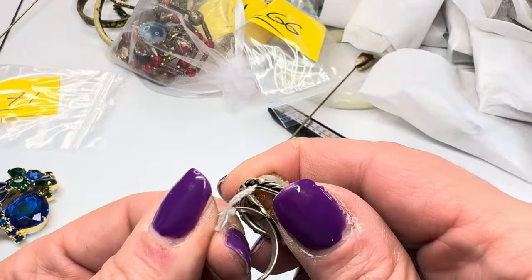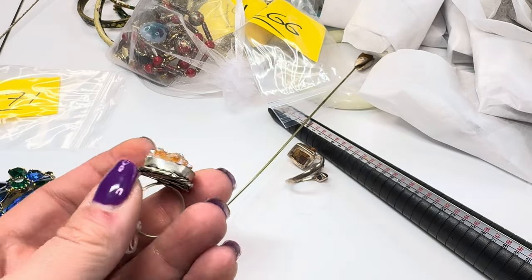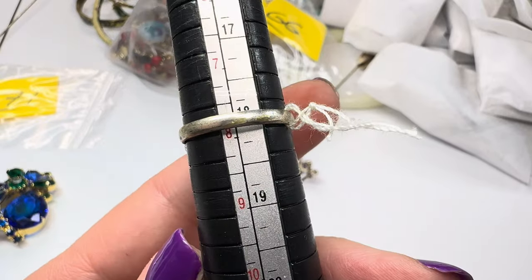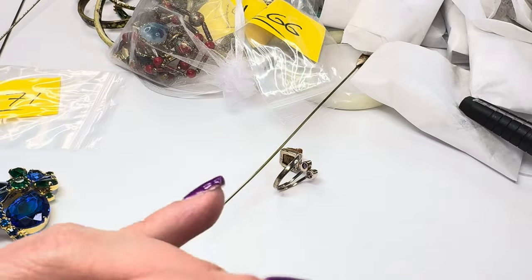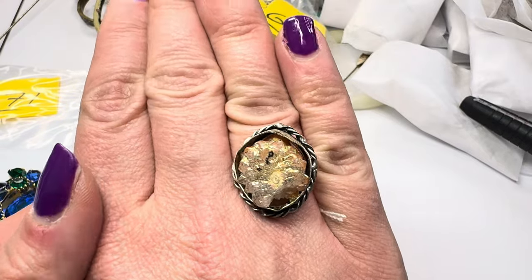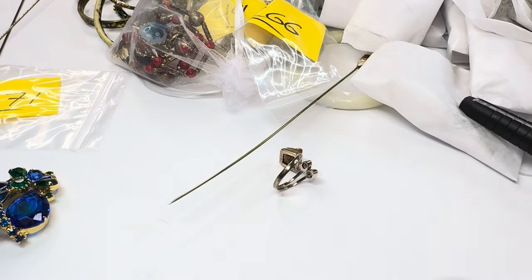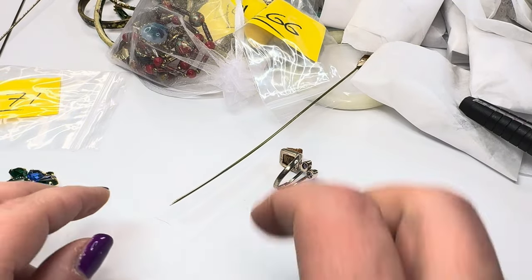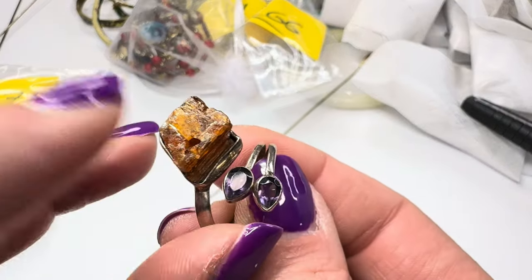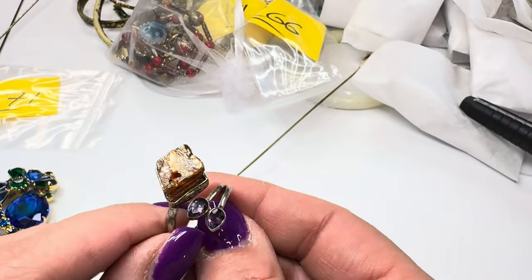So, this one is not adjustable. So this one is a size 8. So that's a really cool size 8 ring. And look how pretty that one is. Amazing. Absolutely amazing. And then we got one more ring, I think. I got 4 altogether. And this one is kind of like a rough cut stone with 2 purple stones.